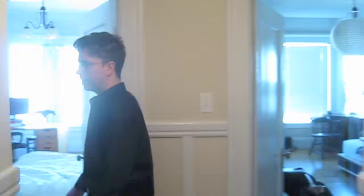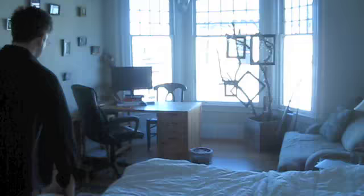Let's see. What else can I show you? Down this way is the downstairs bathroom and shower. It's a split bath downstairs, which is handy for having guests over. This is Sean's room. You can come on in. Sean's room is extraordinarily bright with these lovely windows. I love them so much.